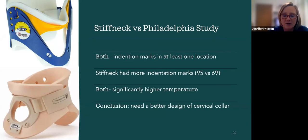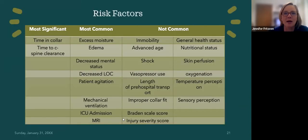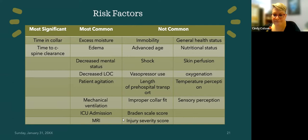Both had significantly higher temperatures, which is something we had never thought about before: how hot does it get underneath that collar? If you're sweating under that collar, now you have moist skin that is going to be a breeding ground for bacteria and increase your incidence of pressure ulcers. So our conclusion, or their conclusion, and Cindy and I definitely agree, is somebody needs to design a better cervical collar. I made the comment that we probably need something like bamboo, something that can wick moisture to keep it off. That's going to be how we get rich, I think: Cindy and I are going to design some collar.